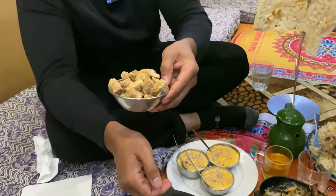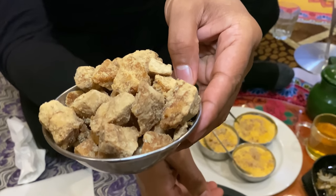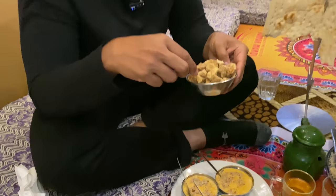Right, ladies and gentlemen, green tea. And the green tea comes complimentary. And they've given us some desserts to try. So I love a bit of green tea, especially after your meal. It helps you digest. And I'm not sure what this is. It looks like biscuit or some sort of dried fruit.